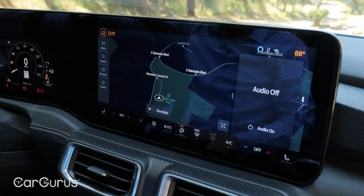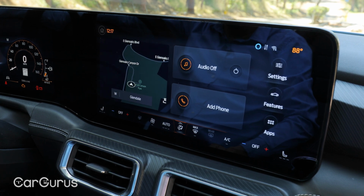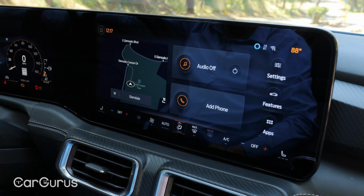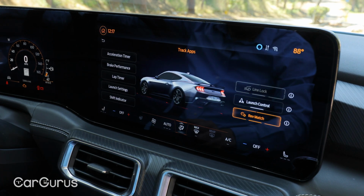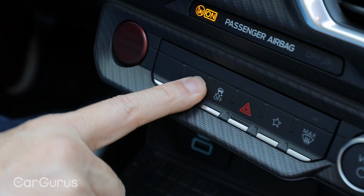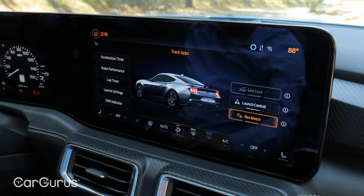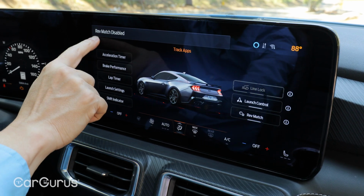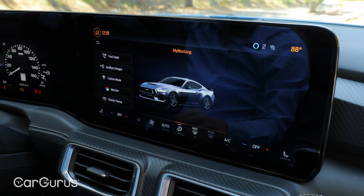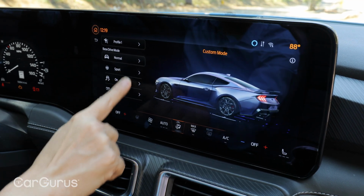And everything is really sharp on screen, although it does have a little bit of a delay when you're pushing the buttons. But overall, the menus are well organized and it's easy to get to what you want, especially thanks to this Mustang button down here, which brings up all the apps and performance menus. Now, this is also where you can turn off rev matching and also select what kind of drive mode you want. If you want a stiffer suspension or if you want a louder exhaust, that can all be programmed here.